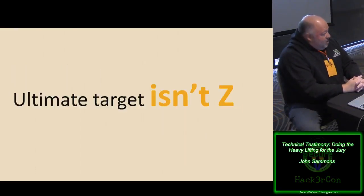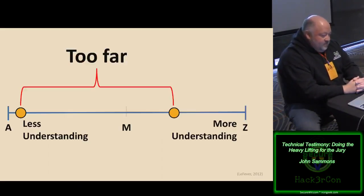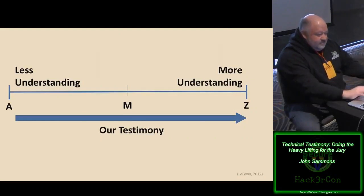Now, bear in mind, our ultimate target isn't Z, all right? And this is where I think a lot of things go wrong: we're not trying to get to Z. This is not a PhD level class or presentation, right? Trying to move them that far down that continuum can be a huge mistake. Try to move them all the way down to the O, let's say, on that slide, and it's kind of like a bridge too far. So the goal of our testimony or our presentation is just to move them to the right, but not too far.